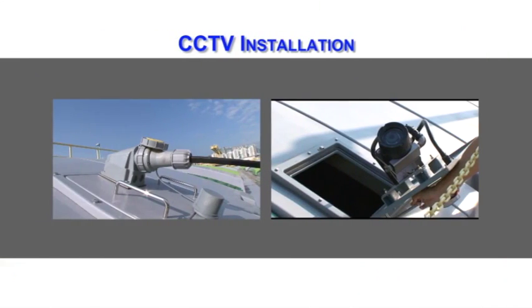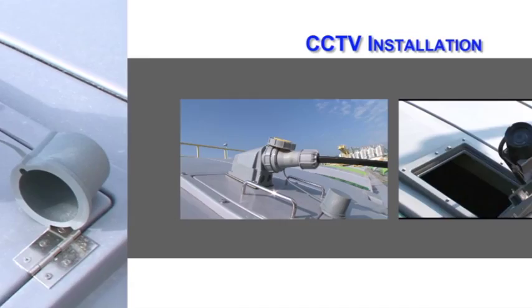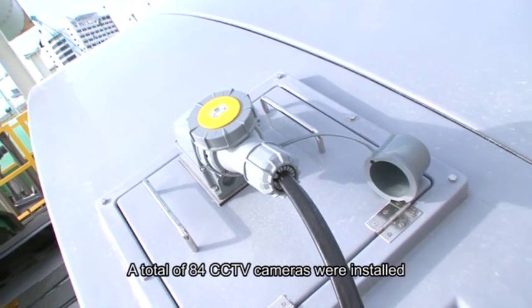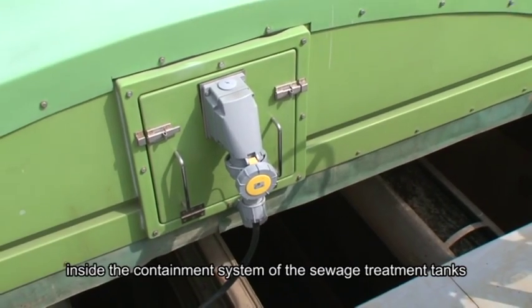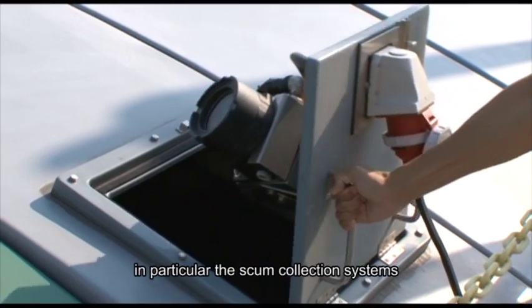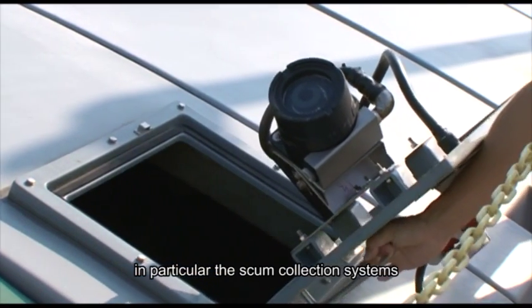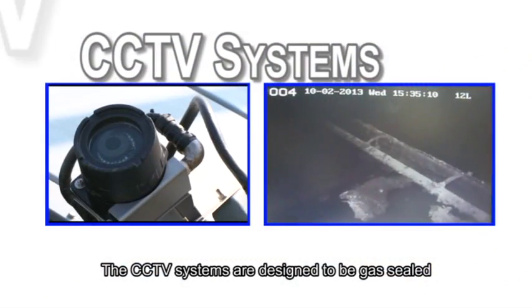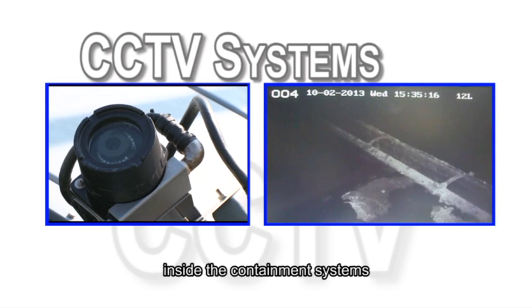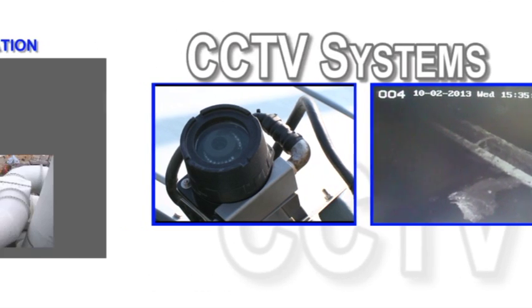CCTV installation. A total of 84 CCTV cameras were installed inside the containment system of the sewage treatment tanks for operational monitoring, in particular the scum collection systems. The CCTV systems are designed to be gas-sealed and explosion-proof to withstand the highly corrosive environment inside the containment systems.